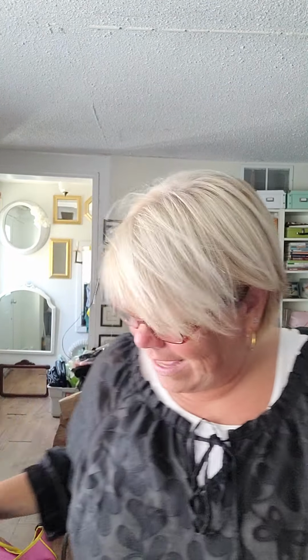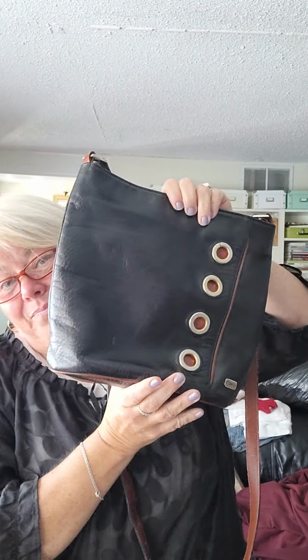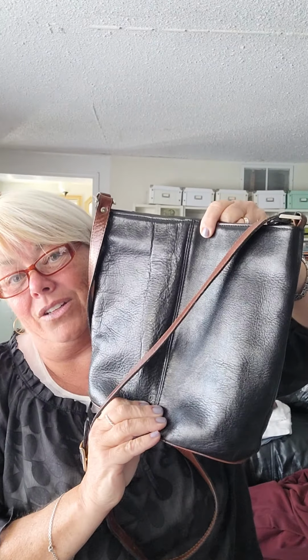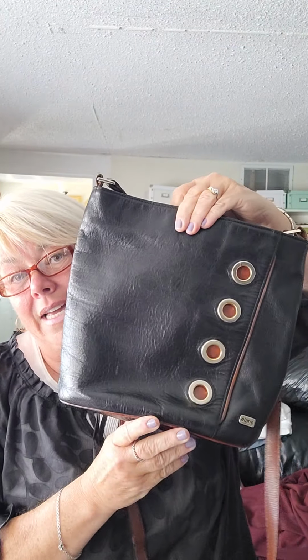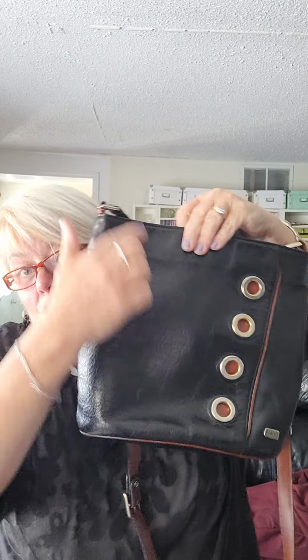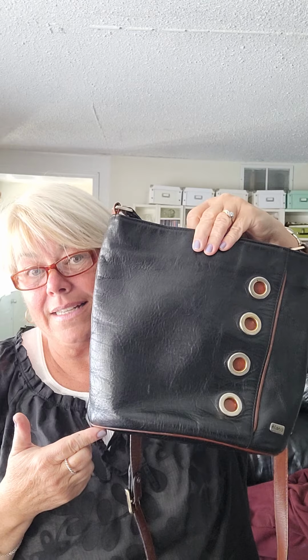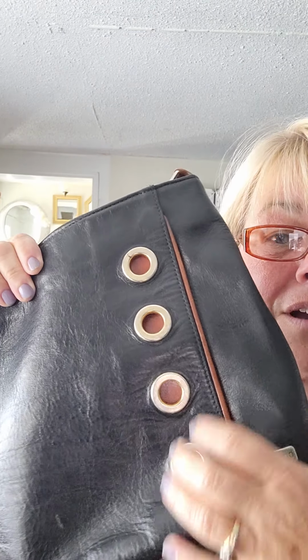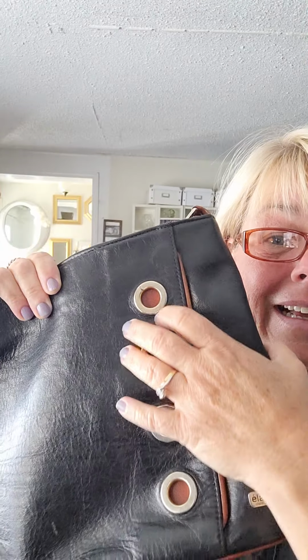Today's bag. It's kind of fun. It's a little bit of a bucket bag look. It's half an inch taller than it is wide. And these cutouts are absolutely awesome.